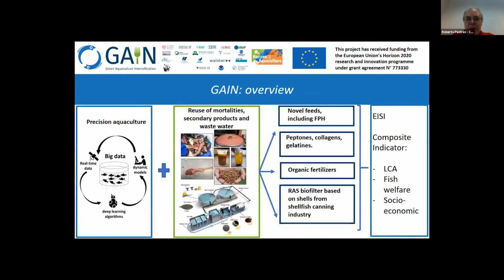How did we interpret the ecological intensification and how do we try to promote this concept, which is in line, I would say, with the new buzzword, ecological transition. So we combine together the improvement in husbandry practices through precision aquaculture in order to optimize, for example, feeding and oxygen supply, and therefore reduce both economic and environmental costs through the use of big data, dynamic models and data-driven models.